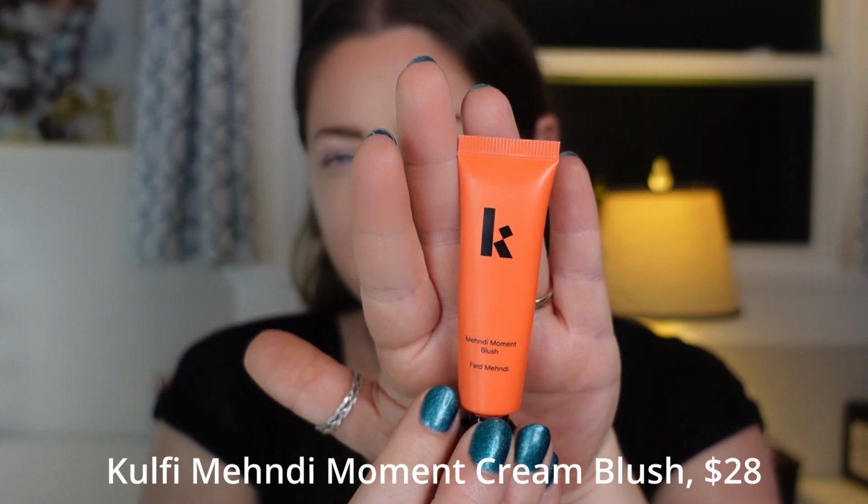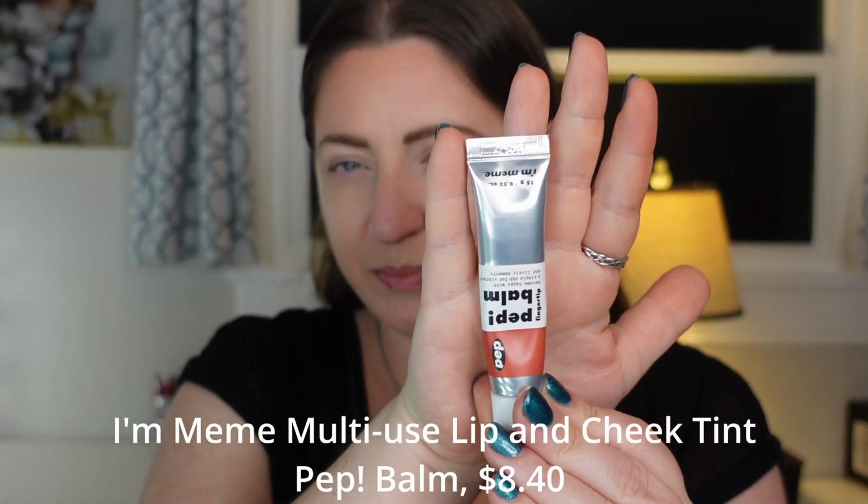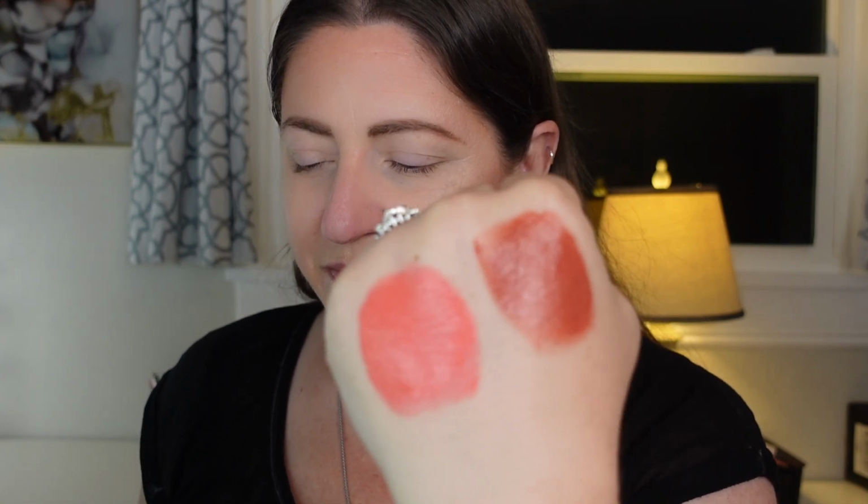You guys, these are the exact same formula. They are both a whipped consistency. They are both very full coverage, long lasting, staining blushes on the cheeks. They apply almost exactly the same. They last exactly the same amount of time. The shade range is different though. Kulfi does come in pretty vibrant shades, but the iMeme comes in very deep shades. There's not a lot of similarities in the shade ranges that these come in, but the formula is almost identical.